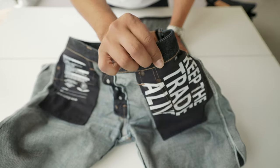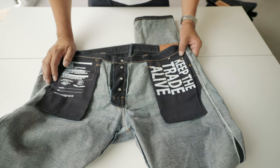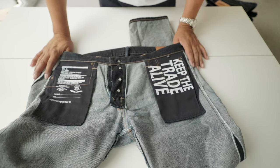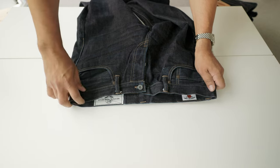These are size 34. I'm between 34 and 33, because the problem with these jeans is that they stretch. That is something that you need to keep in mind if you're going to buy these jeans, because stretching could make them a little bit loose for you. But well, let's see the measurements of this after stretching.